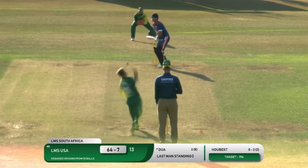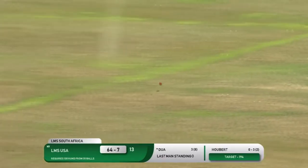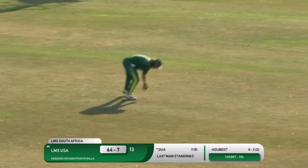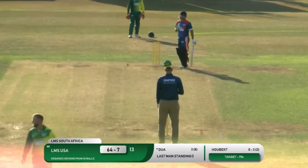What I will say is that Martin van Beek's bowling has definitely got man of the match in this game, and he'll win a pair of the Bass cricket gloves, which I think he'll be very proud of.